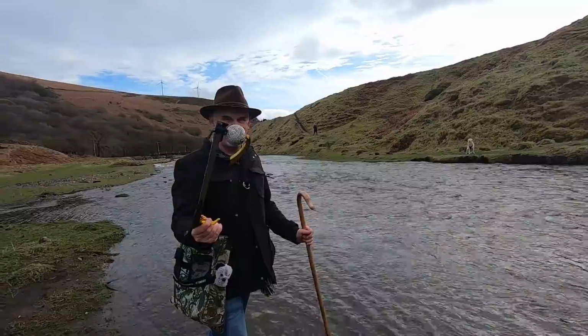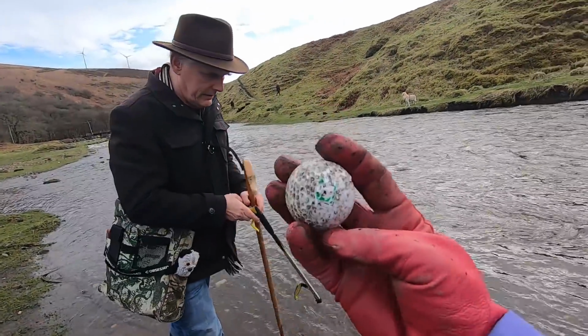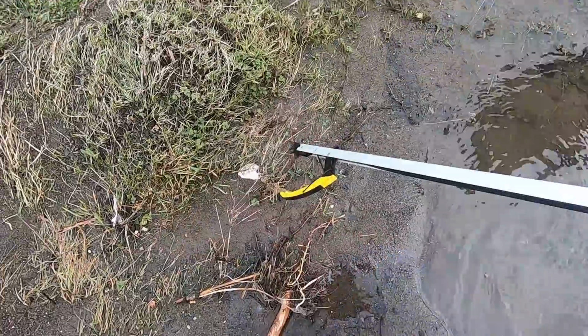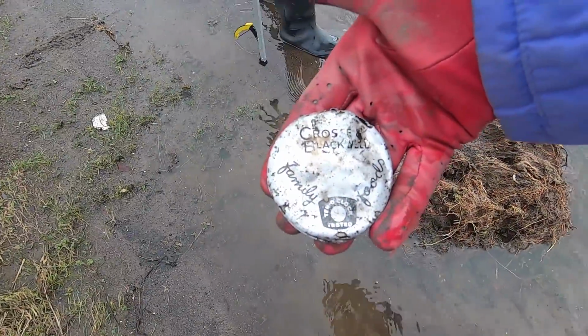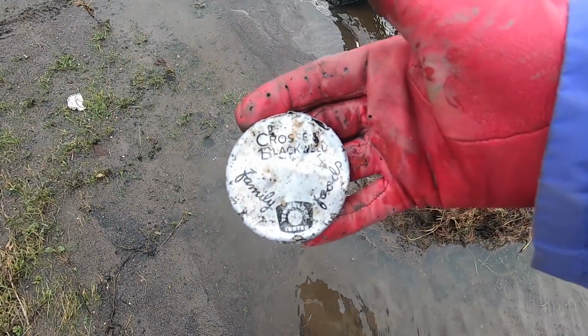Aha, you found a ball! Is that the first one today? That's the first one. I said another golf ball. No. There you go. So look, take up golf. Can't see a make on that one. Oh, there's something interesting. Oh yes, give it a swirl. Crosse and Blackwell Family Foods. It's a screw top jar. Oh, I love that.